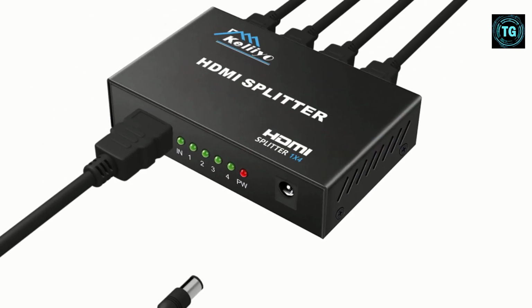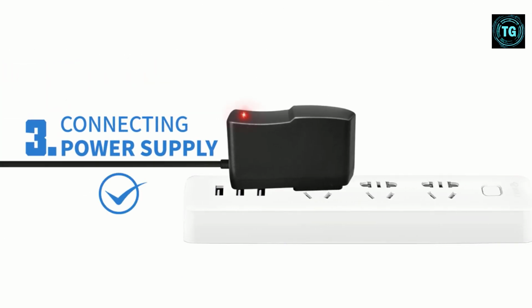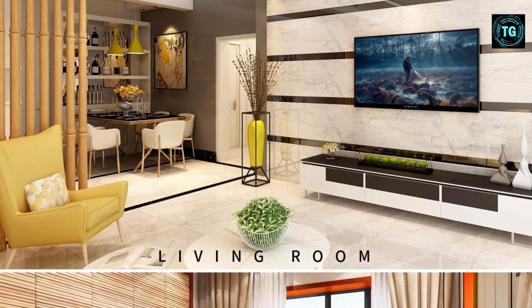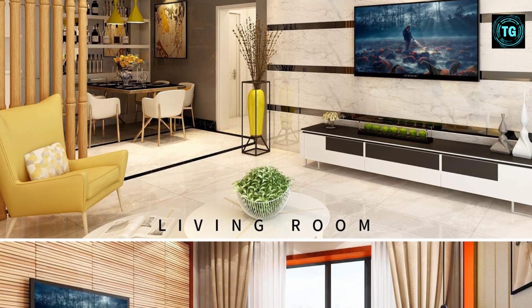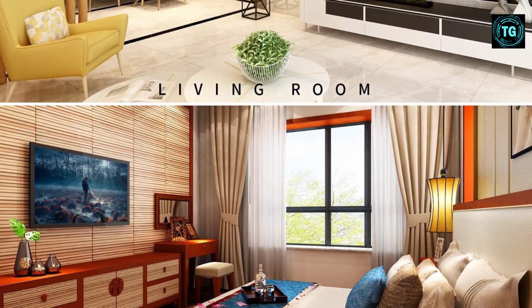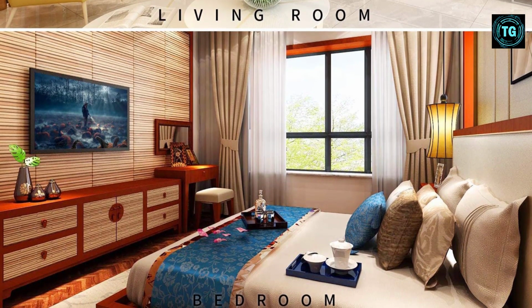And as you would expect, all of these ports are 4K 30Hz, making them viable for most HDMI devices. Although, when it comes to powering 4 HDMI ports at once, Kelio requires you to use its included power adapter. Another issue with this HDMI splitter is that you do not get any warranty with it either.